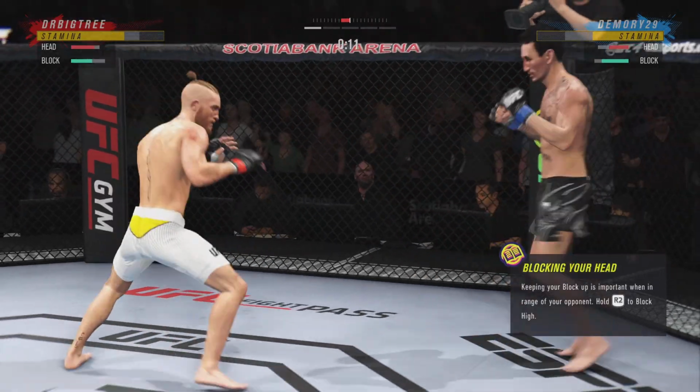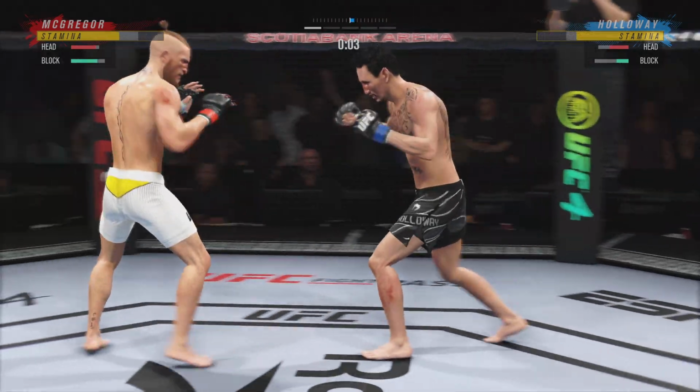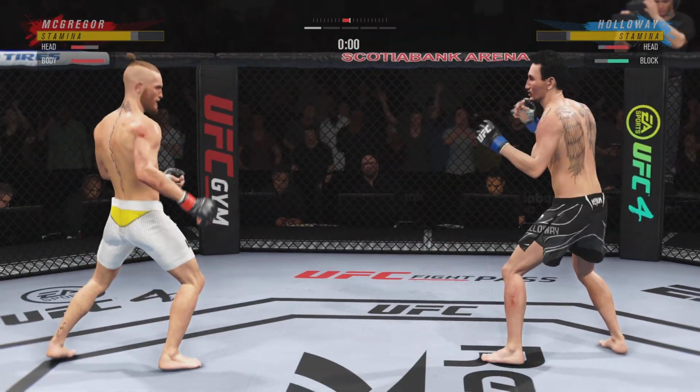McGregor gets caught with that punch. Holloway's head kick attempt, that one is blocked. Real sneaky head kick gets in there.